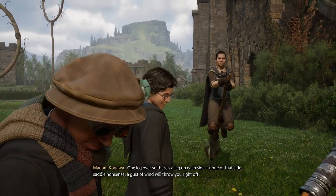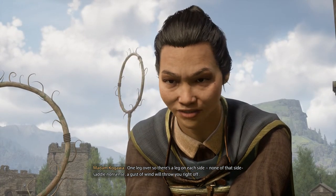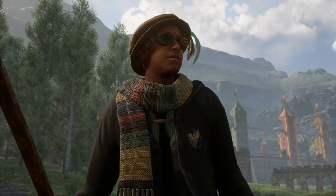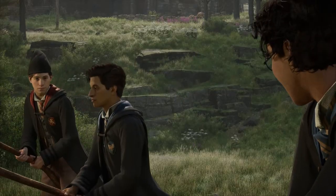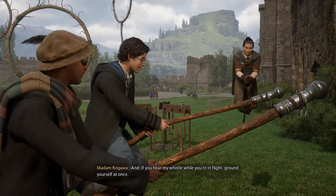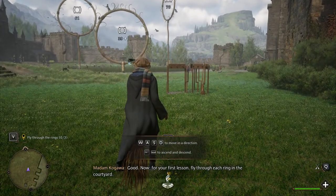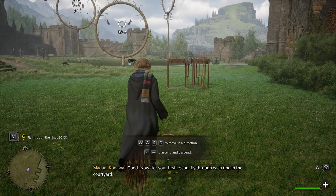One leg over, so there's a leg on each side. None of that side saddle nonsense. A gust of wind will throw you right off. And if you hear my whistle while you're in flight, ground yourself at once. Good. Now, for your first lesson, fly through each ring in the courtyard.